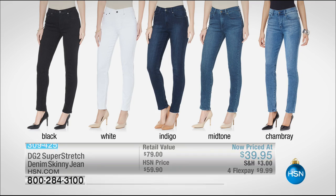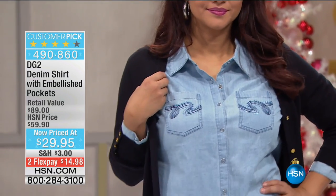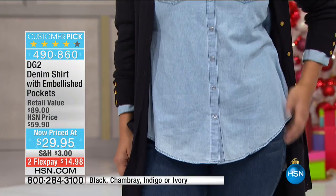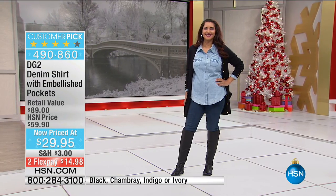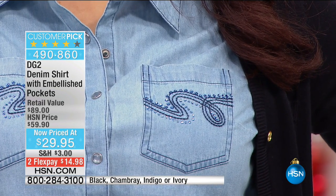Especially when you can put it, for example, with a denim shirt with embellished pockets. These pockets are so cute. I love that. And if we can do a close-up on Annette's pockets, it's kind of gross to ask, but they are, don't breathe, Annette. Well, just don't breathe. If you faint, we'll catch you.